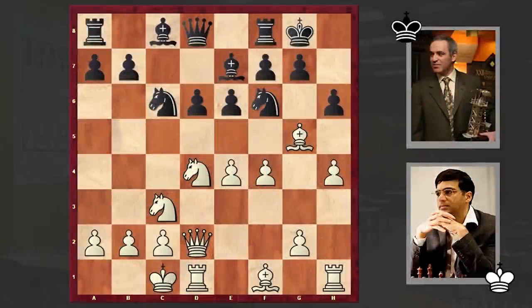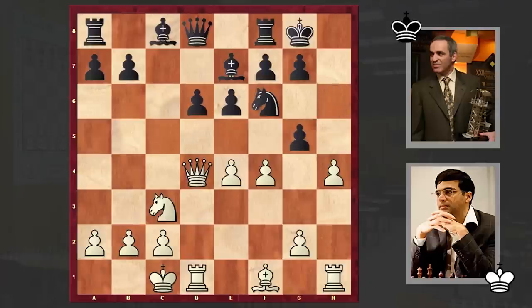In case you missed that game, the link will be in the comment section, but meanwhile let's proceed with the game. At this point, instead of going for an immediate h takes g5, black first went for the exchange of knights on d4 and only then accepted the piece sacrifice. Looks a bit risky, but Kasparov went for it, and now let's see what's going to happen next.